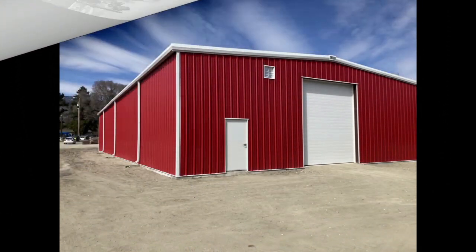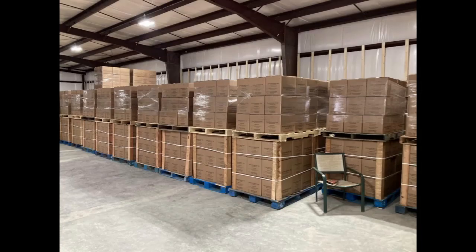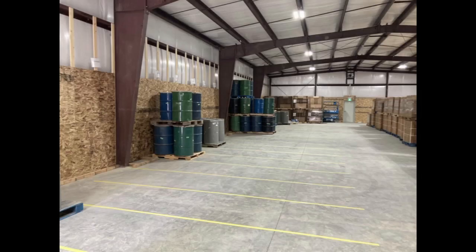So let's reveal the newest addition at Okanagan Gleaners, 5,000 square feet of warehouse space, reducing our carbon footprint by eliminating unnecessary trips to outside storage depots, providing a safe forklift surface, eliminating ramps. There's still time to make your donation.